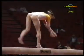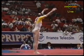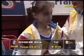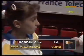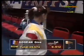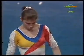So Gaugian steaming ahead towards taking the European title. The first time that the Romanians will have won the title since Daniela Silivash took it in Moscow in 1987. And the Romanian camp really, really hungry for this title. And she holds on to it, 9.912. Well, the judges really warming to each and every apparatus of Gina Gaugian, and she's keeping the two Russian girls at bay. We've questioned in the commentary box whether she's got the nerve, the strength and the focus, but after 3 rotations, it is Romania still ahead of the two Russian challengers.